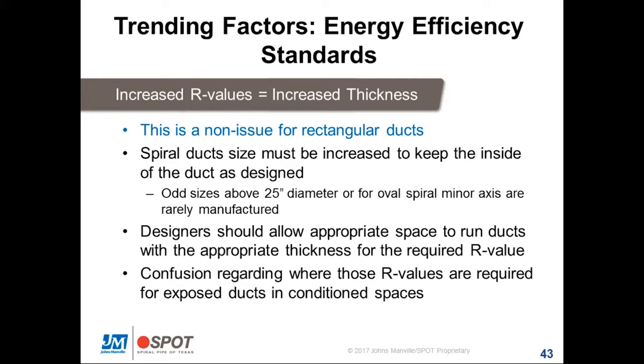And one of the big things that we see on a daily basis is confusion about R values that are required for exposed ducts in a conditioned space. We see this a lot. You know, what is the requirement? What is the R value for the ductwork that is exposed, say in a gymnasium or in a football stadium or in a sub shop? 1 inch of insulation is going to give you an R4.3. The 1.5 is R6.4. So depending on what your requirements are, the relative humidity of that space is going to determine whether we're using 1 inch or 1.5.